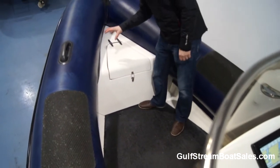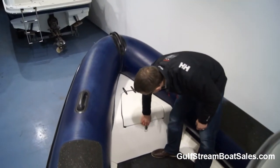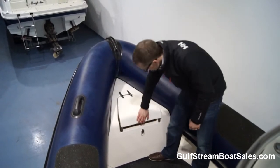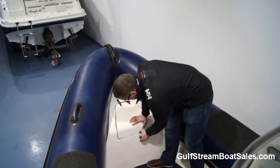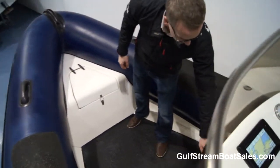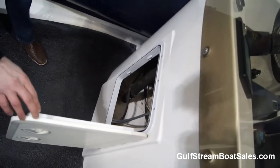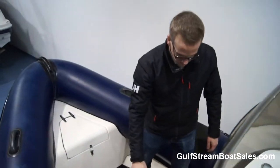We've got this anchor locker here with molded non-skid section, stainless steel hinges and clutch catches, giving access into a decent sized anchor locker. We've got a rope guide over the front of the tube if you are dropping an anchor out. And then we've got a storage access into this helm console for a bit more storage, and also you get service access into the back of the dash and fuel filler hose and all that sort of stuff.